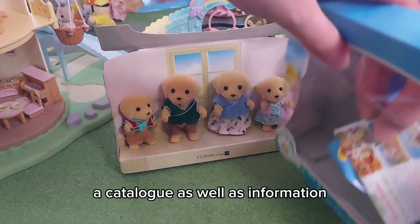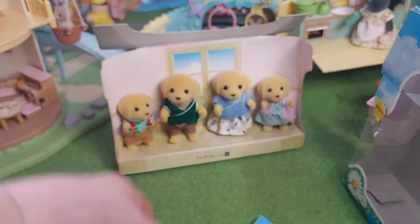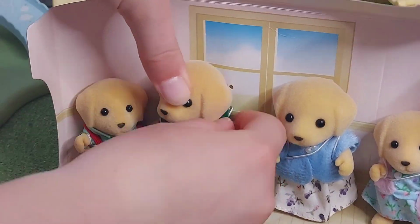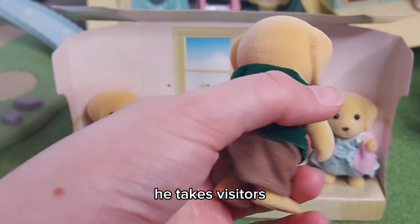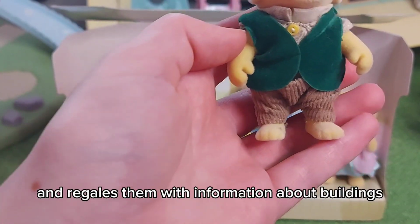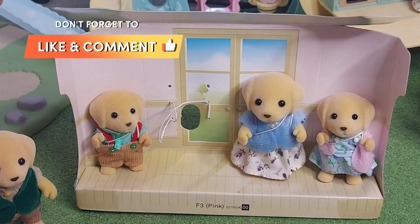a catalogue as well as information on the Collectors Club. Here is the catalogue. Jerry Barker is the tour guide of Sylvania. He takes visitors to all points of interest around Sylvania and regales them with information about buildings and their origins, historical events and old customs.